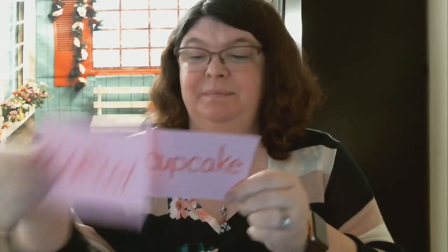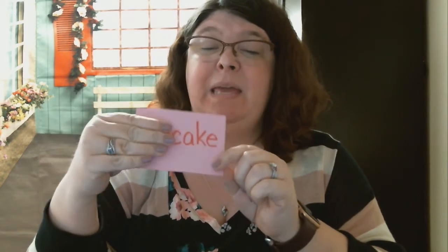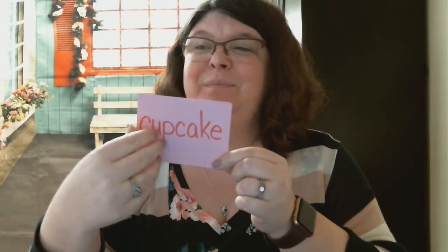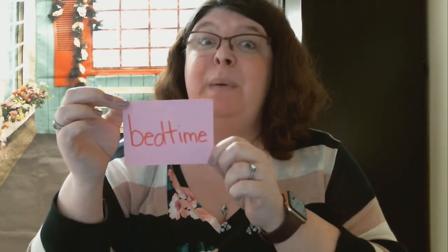Mailbox. Forget the beginning of the word, it becomes box. Cupcake. Forget the beginning of cupcake, and you get cake. And forget the beginning of bedtime, and you get time. So that's another way you can experiment with compound words.